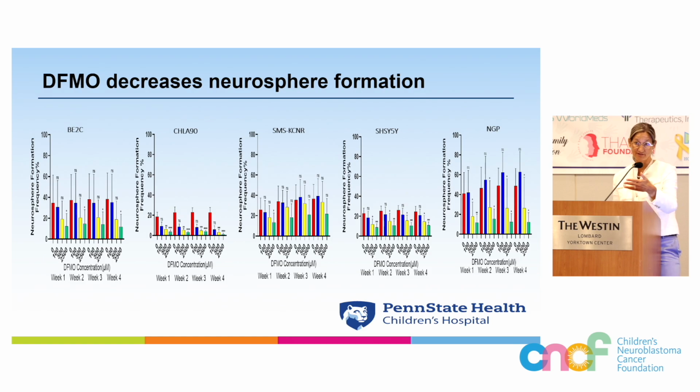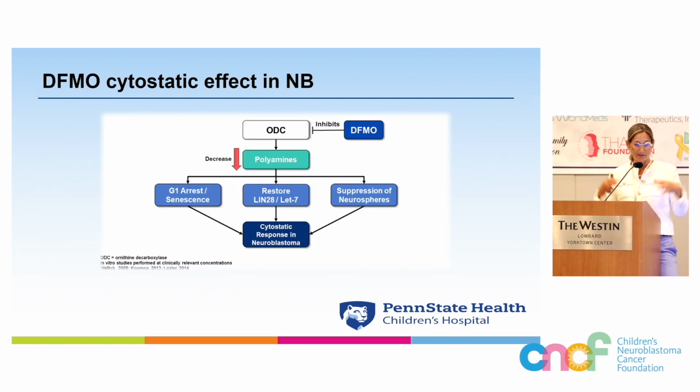And these are 5 different neuroblastoma cell lines. As you increase the dose of DFMO on those cells, they're unable to form those neurospheres. They're unable to form tumors in cell culture. So basically, looking at just the big picture, DFMO inhibits ornithine decarboxylase, lowers polyamines.